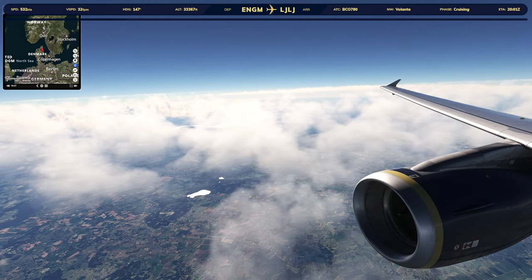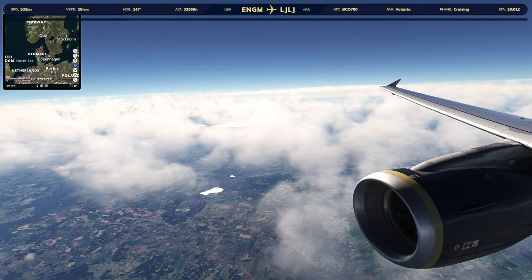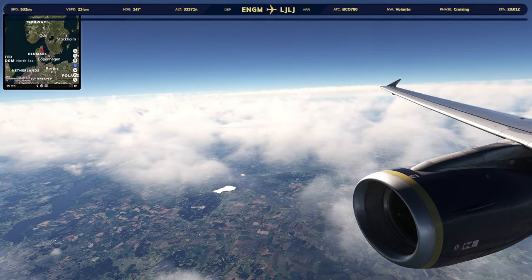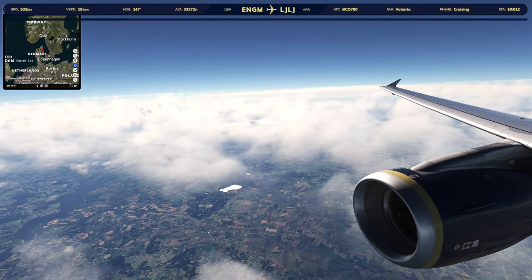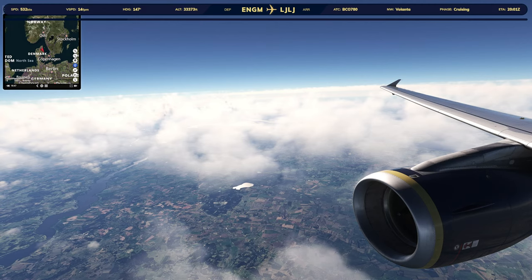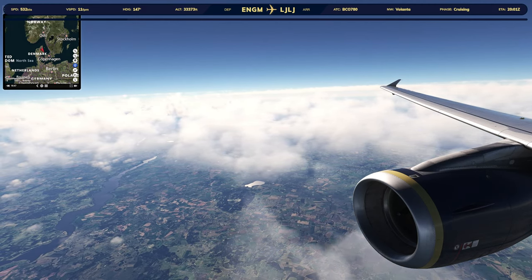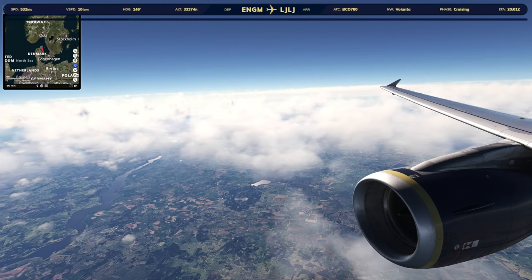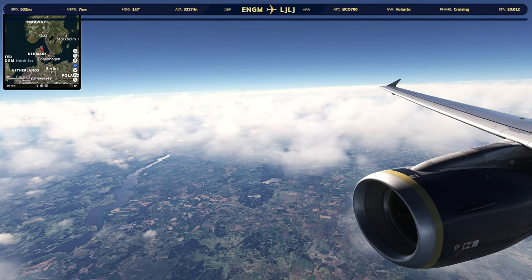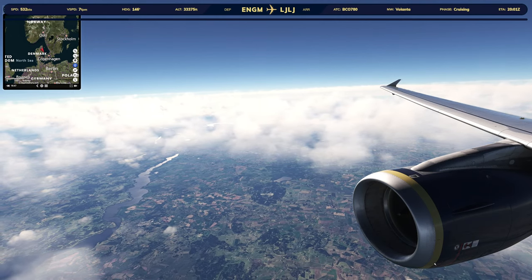Flight level 80. Snapke, are we at 30,000 feet? Yes, we are flying at 34,000 feet right now.